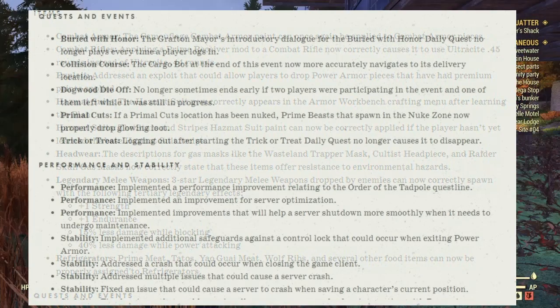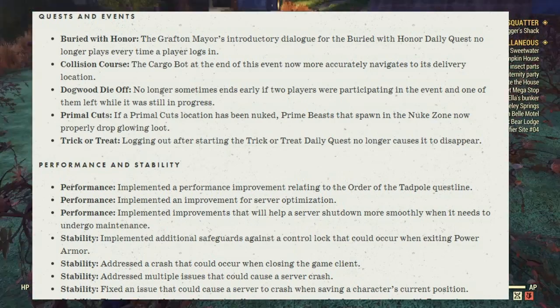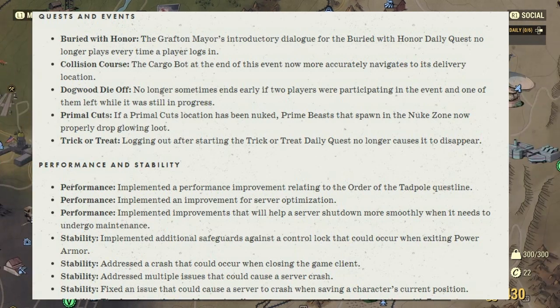Quests and events. Buried with Honor. The Grafton Mare introductory dialogue to the Buried with Honor daily quest no longer plays every time a player logs in. Collision Course. The cargo bot at the end of this event now accurately navigates to the delivery location. Dog White Die Off. No longer sometimes ends early if two players were participating in an event and one of them left while it was still in progress.